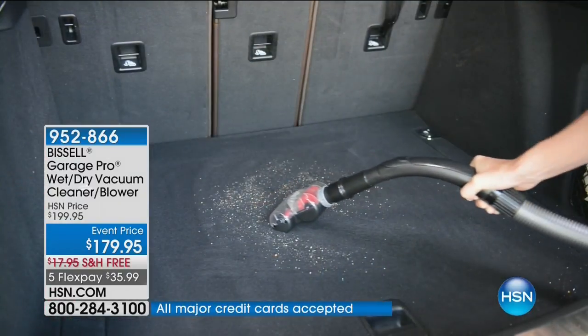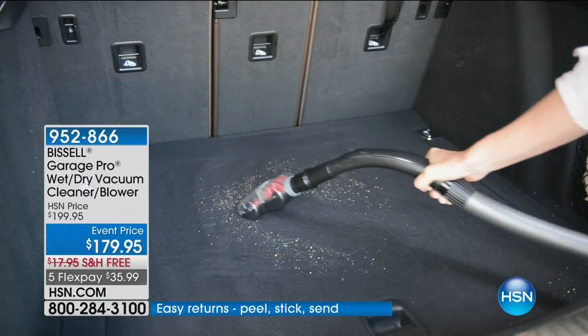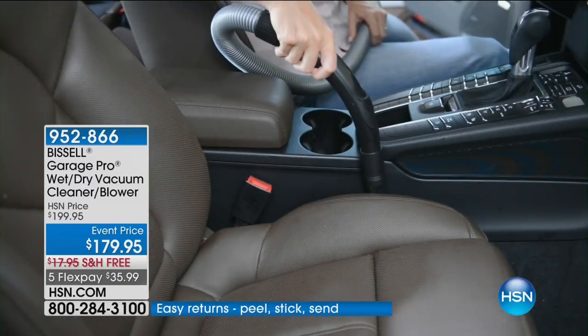I mean, I want to have fun and everything in the car, but I also enjoy getting in my car and having it clean. Look good. I enjoy it. It just makes me feel good.